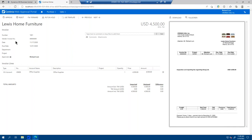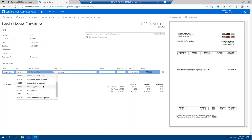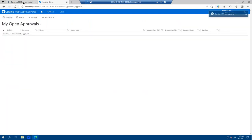I hit approve on the previous one. We're on to the next one automatically, and you can see if I have the permission to do so. As an approver, I could even change the GL, but I'm limited to like 10 or so of them. So you could still put the training wheels on for your approvers, so that they cannot change it to a GL that they're not familiar with. They can put comments on as well. They can attach additional files. Yeah, so these are some of the options.